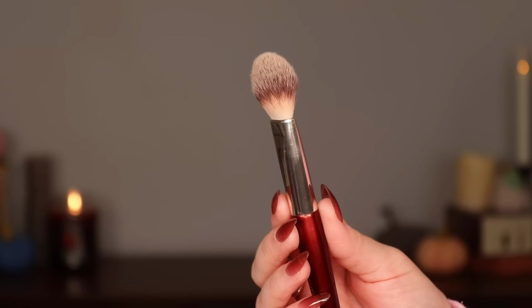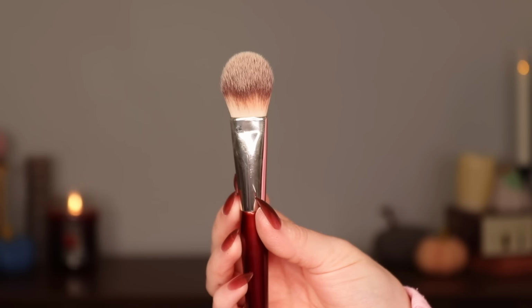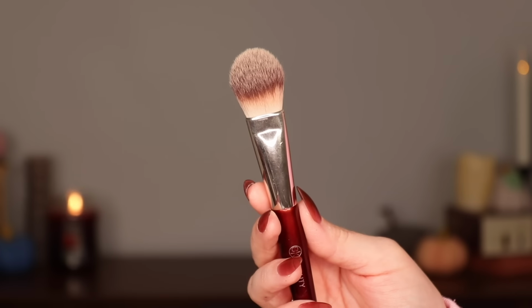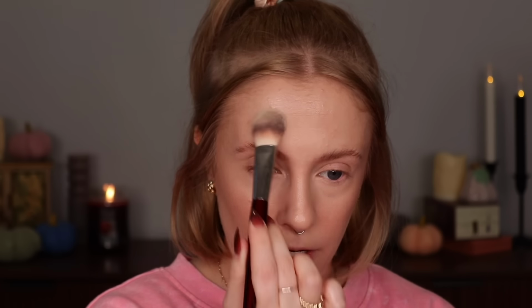This is another one from BK Beauty. It's their 113, and this is my absolute favorite for especially setting the under eyes because it is nice and tapered, but also pinched in, as you can see. So it has this nice flat shape to it. And once again, it's perfect for getting right under the eye. And then if I need to get all the way into my inner corner, I'll kind of turn it on its side and use the narrower side. But this is just such a good brush. Even when I've had multiple options for under eye setting brushes, this is always my first choice. Today I'm also going to use this to set my entire face.